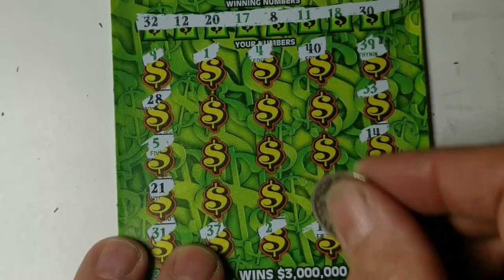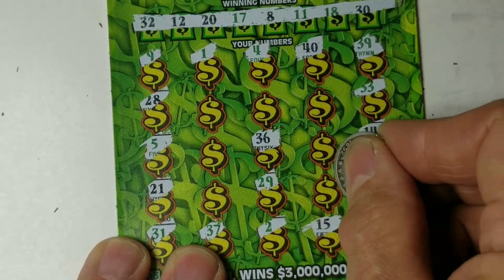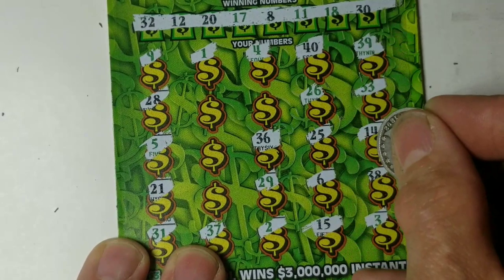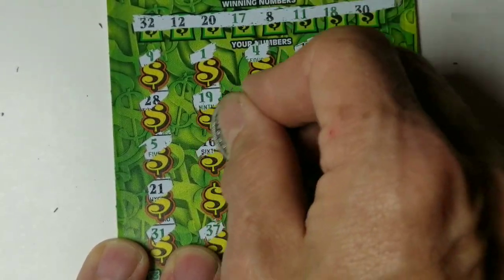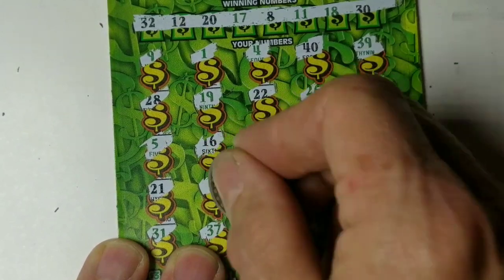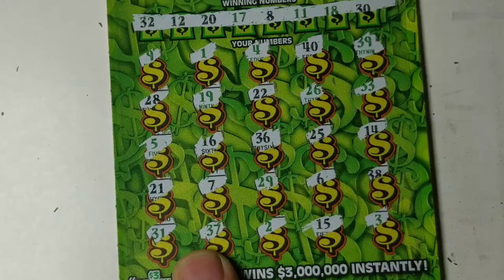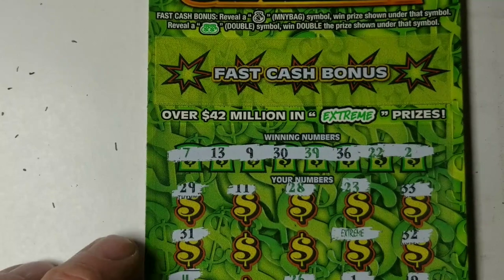Nothing there. Last nine spots. Little 6, 25, 26, 22, 19, 16, and 7. Oh, that's terrible. Usually I get something in the last two tickets. Guess my luck may be cooling off a little bit.